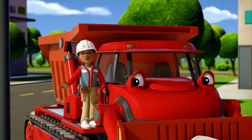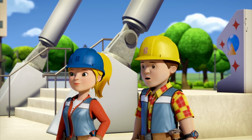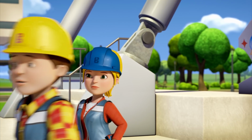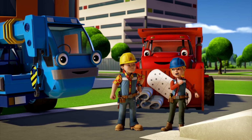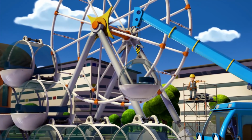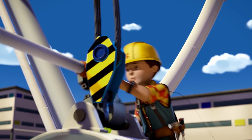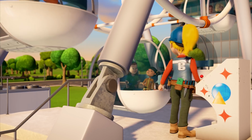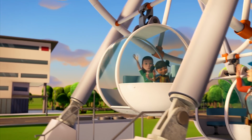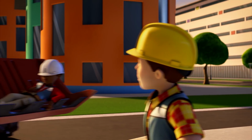Bob, everyone... I'm so sorry for being late. Well, you're here now. So, Lofty, let's get these pods fitted. Can we build it? Yes, we can! Yay! Well, Space Captain Leo, are you going to have a go on the wheel?